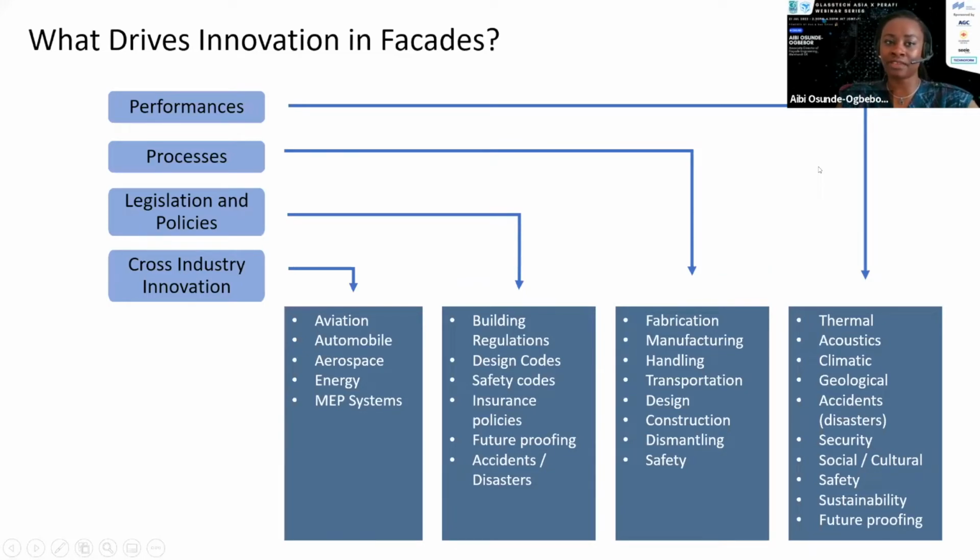So what drives innovation in facade? There are a lot of drivers, and we'll just be focusing on a few, but just to give a quick overview of how things generally stand. So we start with performances. The facade generally has a lot of performance to give, as mentioned by the previous speakers. If we look at just the performances, the facade has to deal with thermal, acoustic, climatic issues, geological issues, accidents or disasters.